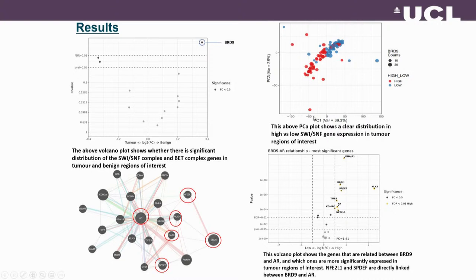Secondly, we did a PCA plot to show that there is a clear distribution in high versus low SWI/SNF gene expression in tumor regions of interest. So you can see a clear clustering of the high SWI/SNF expression in one area, and a clear clustering of the low SWI/SNF expression in terms of the gene expression profile. In terms of future work, I want to look at the regions of high SWI/SNF expression and see what genes can further be used as potential biomarkers.